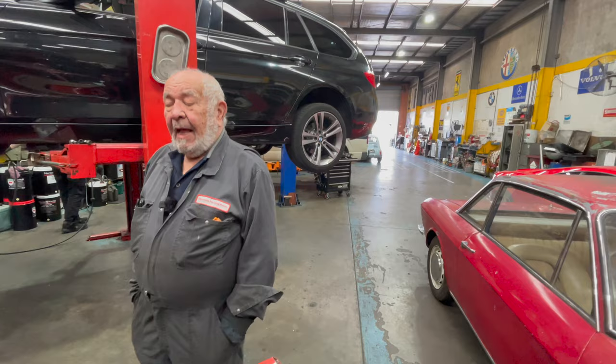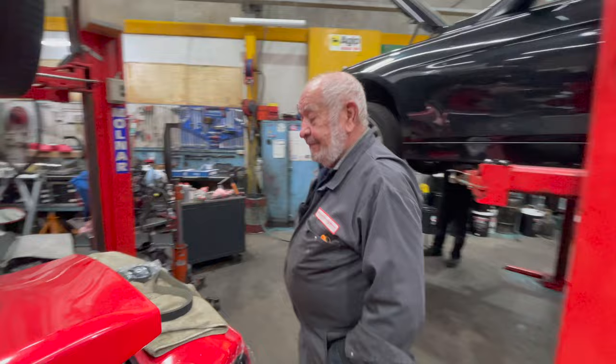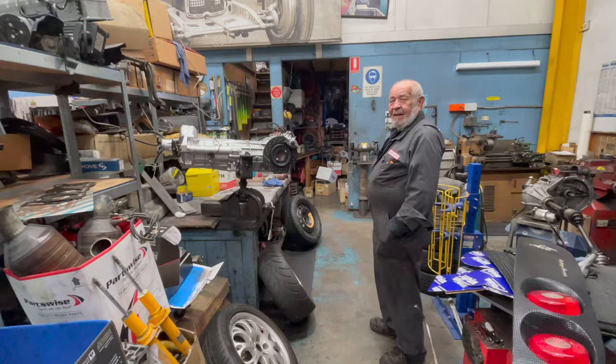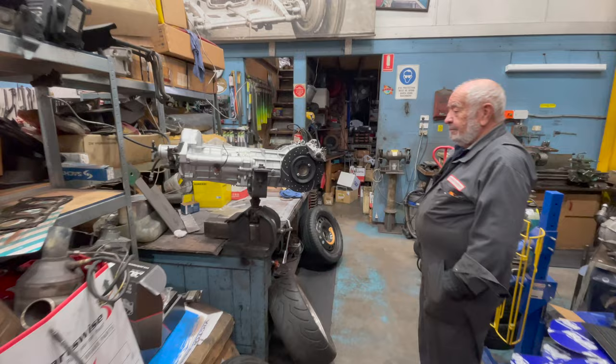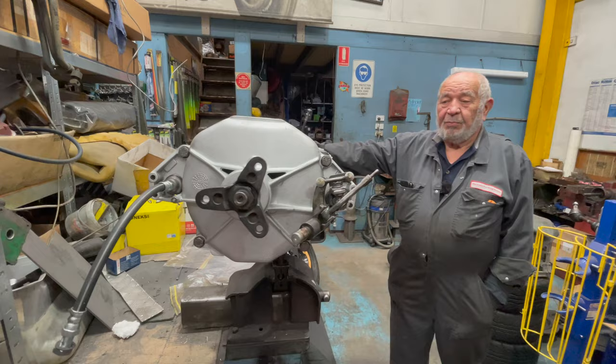Well, I'm doing a different gearbox on the 75. Oh, that's something new for you. Let's have a look at the back. All right, so we've done the gearbox. Yep, put in all new synchros. We put in a new clutch.